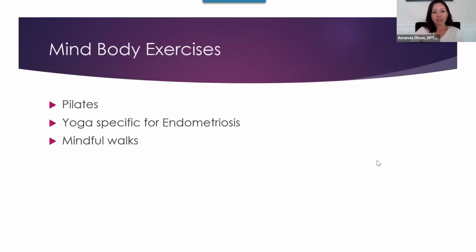Other mind-body exercises are the pretty common ones that people might enjoy: Pilates, yoga specific for endometriosis, or mindful walks. Pilates is interesting because there is a lot of activation of the abdominals and the pelvic floor. What I always caution people towards with Pilates, and this being me who loves Pilates and is certified in Pilates, is to make sure that they are doing it in a classroom setting where the instructor is actively walking around and helping people make modifications.